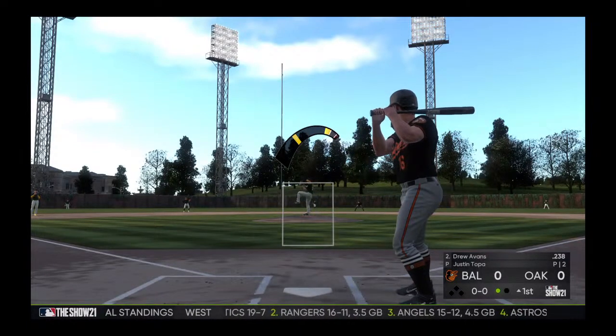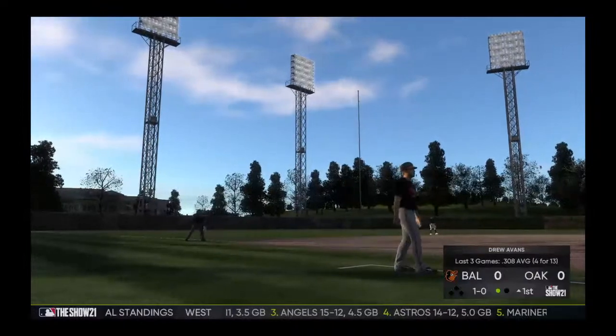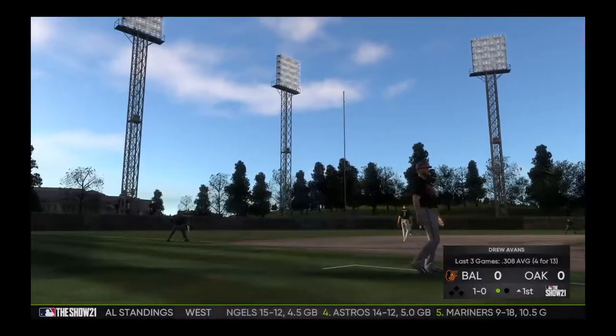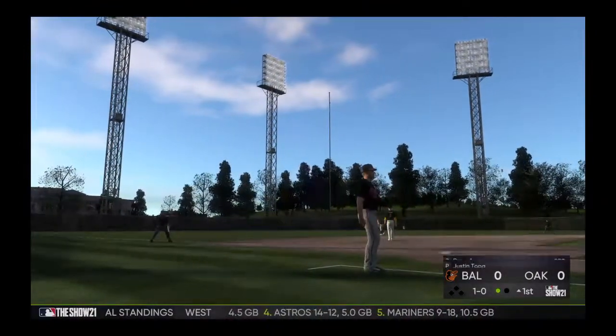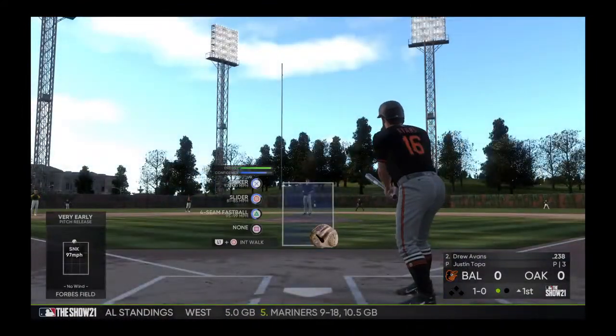First pitch on its way. Drew Avens comes on with one away as he looks at a ball. It's 1-0. And we could be in for a cold one tonight. 52 degrees at game time, but should see the 40s before we're through.